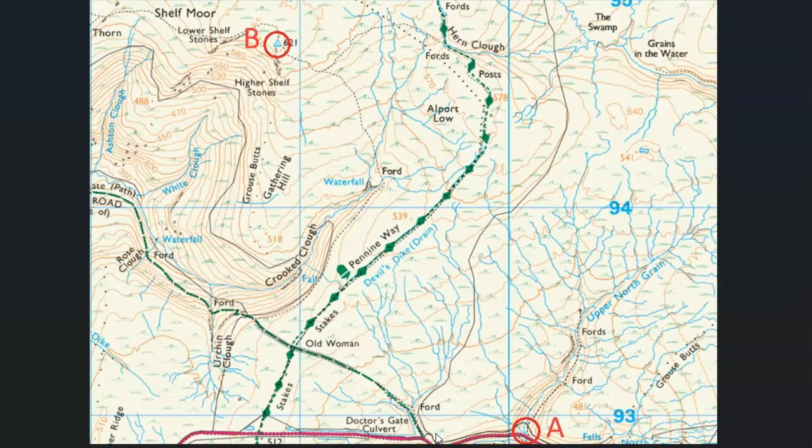This is the A57 Manchester to Sheffield Snake Road, so it's a very busy main road, and also there's no safe way of going at the side of the road. It's quite steeply in-cut here and it's not possible to just walk at the side of the road, so that's something you would bear in mind if you knew the route. It might be that we could get a little bit further away from the road and take the land just inland to the north of the road a little bit.